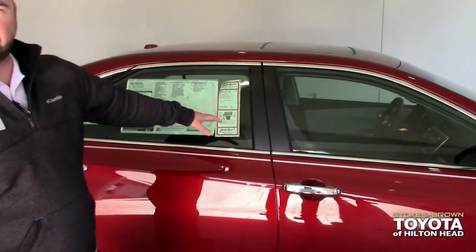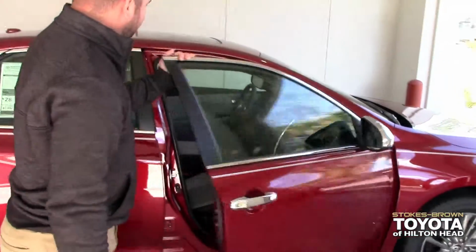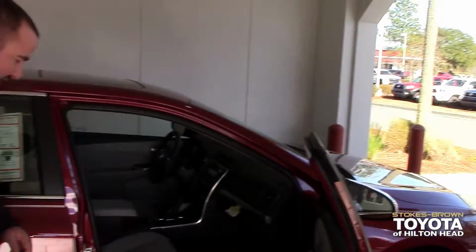Basically, what this becomes is like a roll cage. They got the design from NASCAR. Another safety feature on these doors is the pillars. You actually have different pillars, and what that does is it reinforces and strengthens the outside of the door.